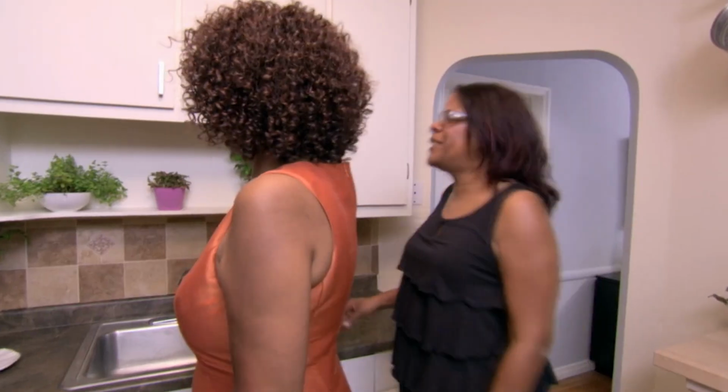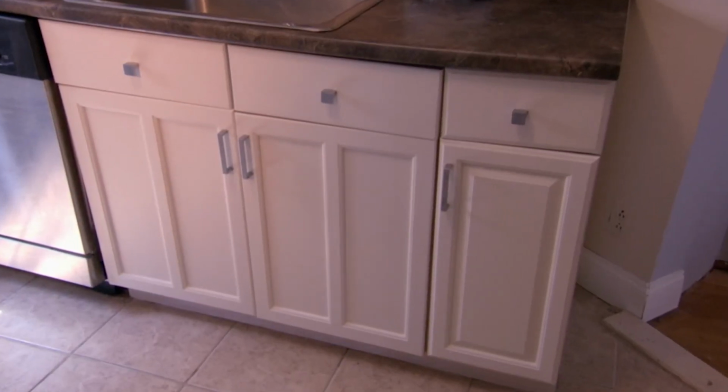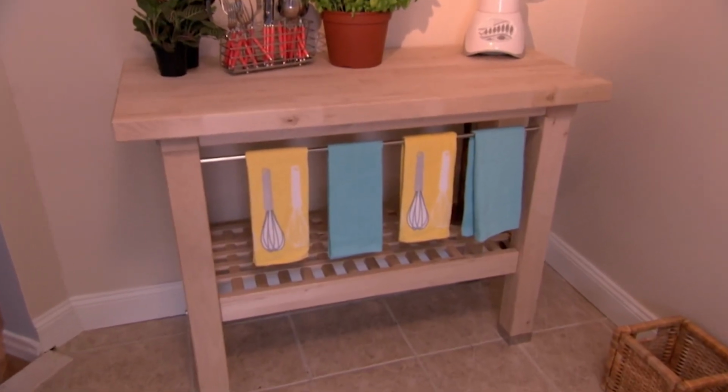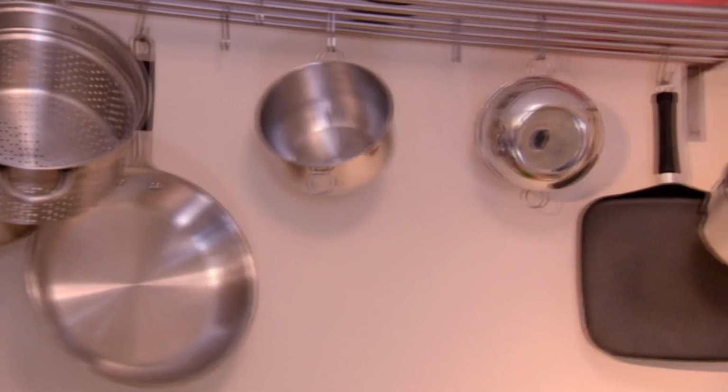I didn't know how well it would show. Look at it. They match. Look at these cabinets. Absolutely beautiful. I love this. Look at this butcher block here. I know. Putting that there gives you extra prep space, it's attractive, and the hanging pot rail is great because it frees up space in the cupboards.